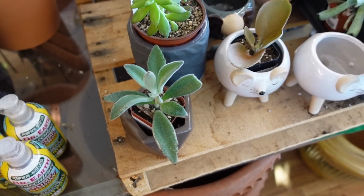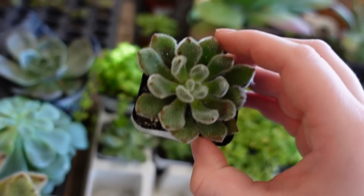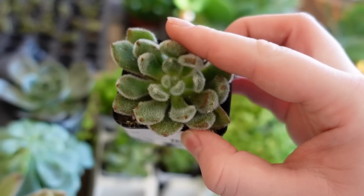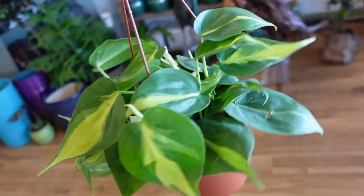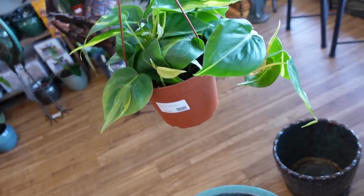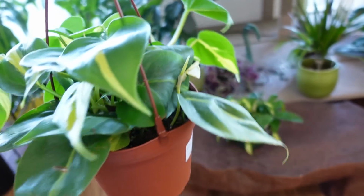We have all of the succulents. Some itty bitty baby ones too. He's fuzzy. $4. Oh, that's so cute. We have some philodendron Brazil. These guys are $24.95. It looks like all of the plants in these orange pots are like a 5-inch or something. These are all about $24.95, and that's a really, really good deal, especially for these, I mean, Hoya and Brazil and lipstick plants. I think that's a really good price.